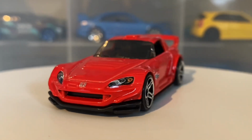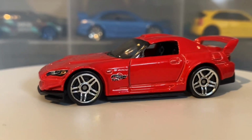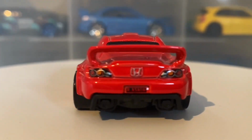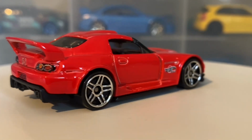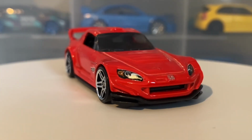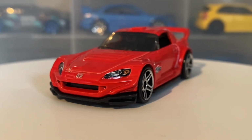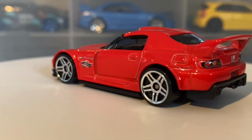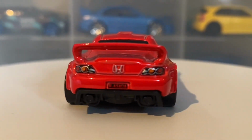I got it from an Asda at £1.90 when the prices were actually low in Asda's. Now they are £2.40. How crazy is that? 50 pence change in a year. And that price is still going up. Hopefully it doesn't go up too much more, otherwise mainlines will be the same price as premiums, which would be hideous.